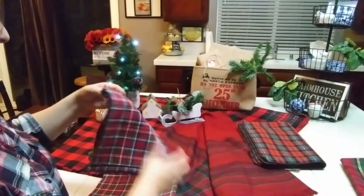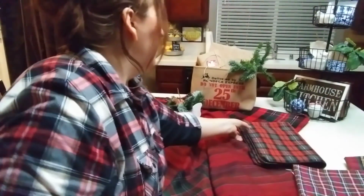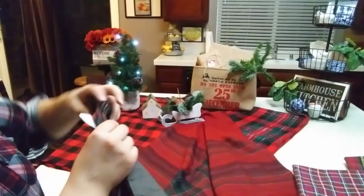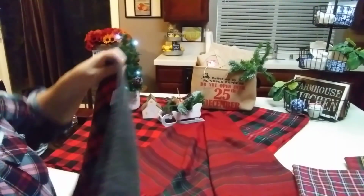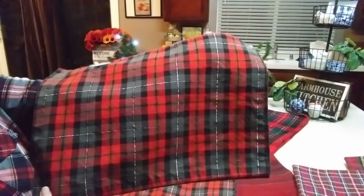I think I like these. I definitely like these better. These are more up my alley. Then I got these 4. Did I get all 4? Okay, that's what I thought. So they were 2 for 99 cents. They're these placemats, and I did already haul them and show you guys.